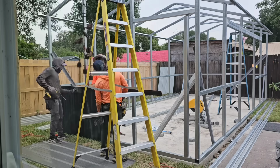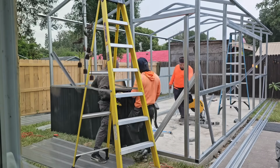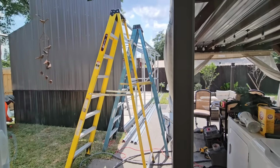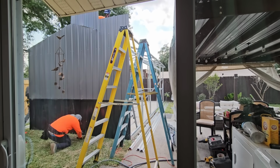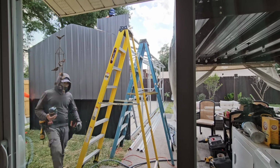So the colors I ended up going with were black and charcoal gray. So you get the black wainscoting all the way around. It'll be charcoal gray at the top, charcoal gray on the roof, and then there's black trim around all of it.